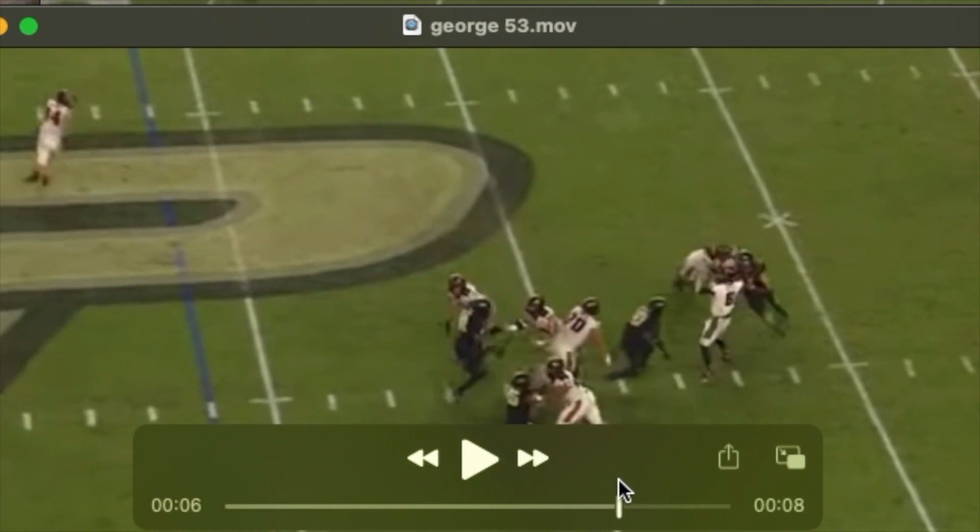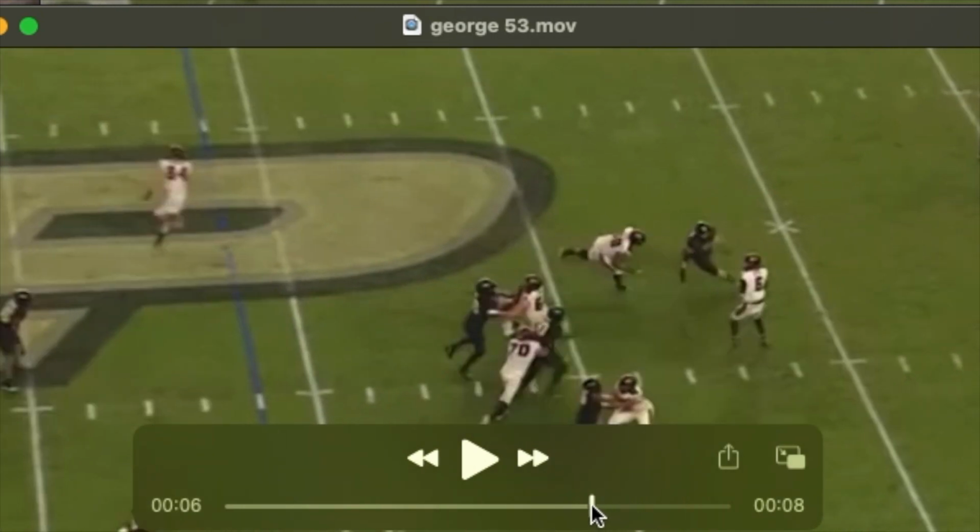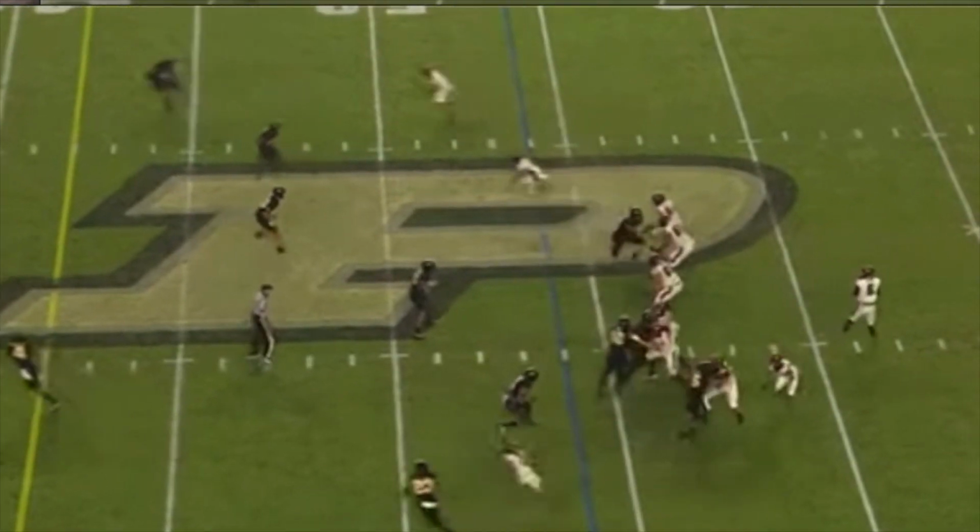And George is going to be most successful when you can get pressure up the middle. I don't think of him as a particularly bendy rusher.